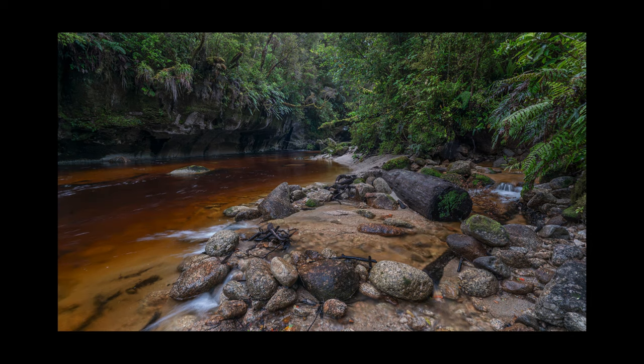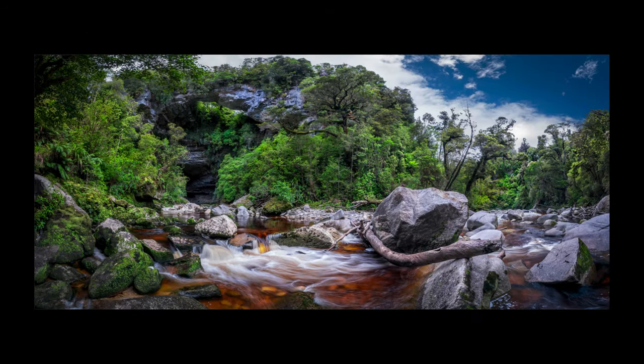Now, this is the before edit and the after. Now here's another panel shot that's probably close to 180 degrees. And this one works a little bit better than the other shot, I think. Although it still makes the river look like it takes a U-turn, where in fact it doesn't.